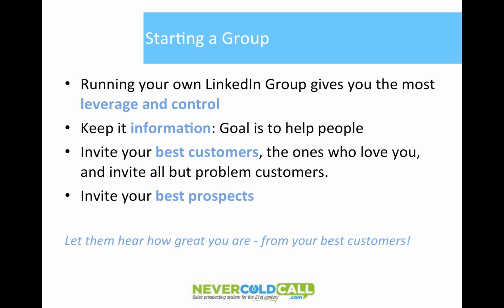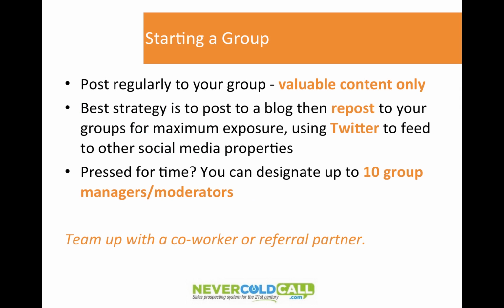The added benefit is I could bet you any amount of money that probably all of your customers and all of your prospects are already LinkedIn members, so they can join your group with a few clicks of a mouse. And so it's all about letting your prospects hear from your customers about how great you are and how satisfied they are with you. It's really a big deal, and it's really effective. And by the way, this is not even the stealth strategy I'm going to show you later. I've not even gotten to the good stuff yet.